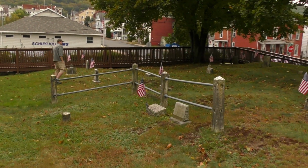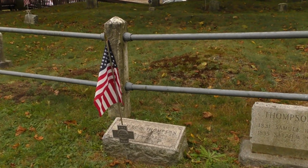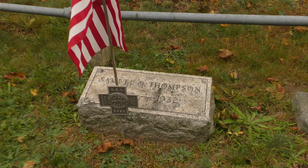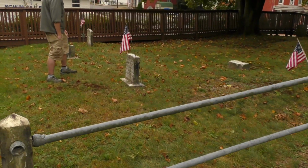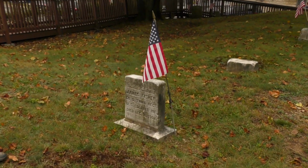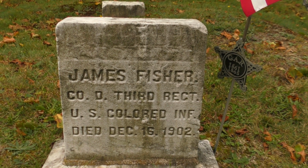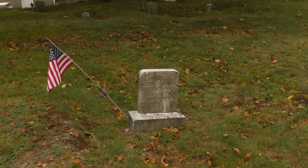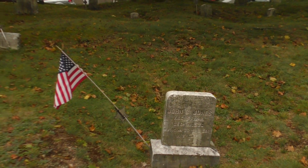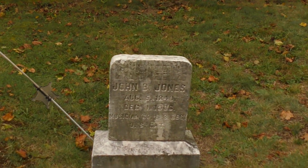John said there's something pretty cool up here. Let's check this. What's this one? Oh, this looks like Spanish-American War. United States Navy, Cuba, Puerto Rico, Samuel Thompson. Interesting. James Fisher, U.S. Colored Infantry. Don't see that too often. American Civil War. Quite a few of them here, actually. John Jones. Is there like a musician or something there? Oh yeah, I missed that. It does say he was a musician.